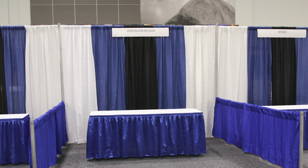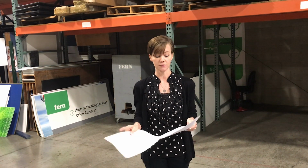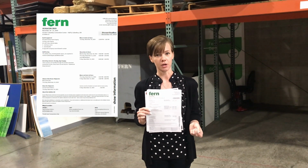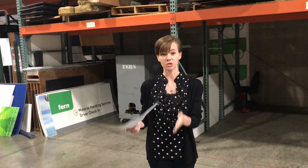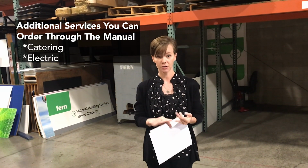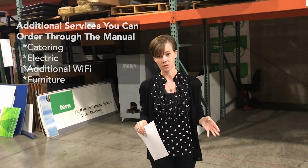You also get a 6-foot table that comes skirted. You'll get 2 chairs and a trash can and carpet. Now, if you want anything else beyond that, that's where you can get a copy of the Exhibitor Services Manual. You should have or will be getting in the coming weeks the Exhibitor Services Manual. It's an electronic PDF that will come directly from Fern. And what's in that manual features just what it says. It's a manual for exhibitors that provides the services you can additionally order to either get catering, buy electric, get additional Wi-Fi. If you want any furniture in your booth, that's where you can tap into those things.